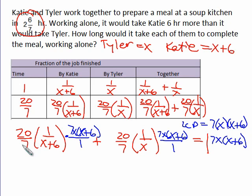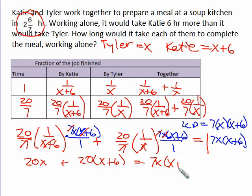In the first term, the 7 will cancel and the x plus 6 will cancel, leaving me with just the 20 and the x. So I have 20x plus, in the second term, the 7 cancels and the x cancels, which leaves me with 20 times x plus 6. And on the right-hand side, nothing cancels, so I still have 7x and x plus 6. This equation is equivalent to the previous one, but now I don't have fractions, and more importantly, I don't have my variables in the denominator.